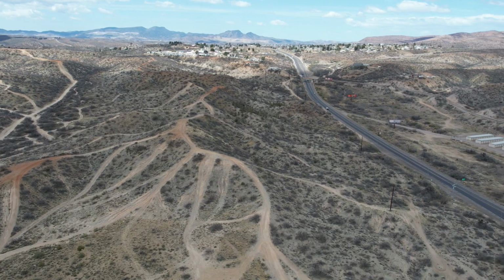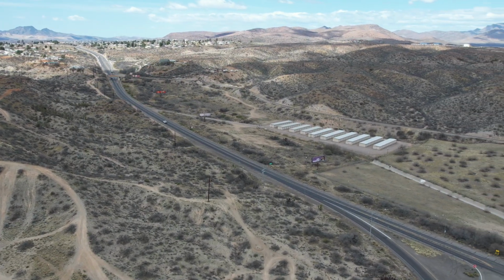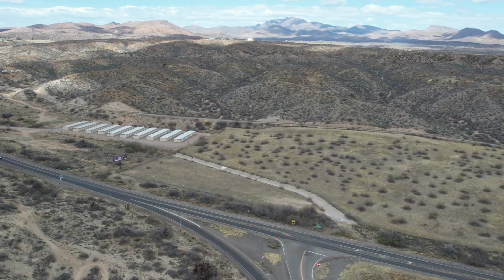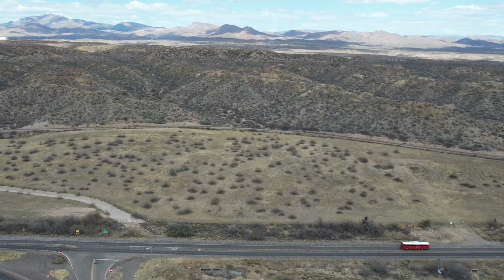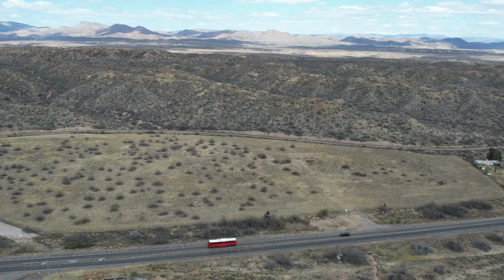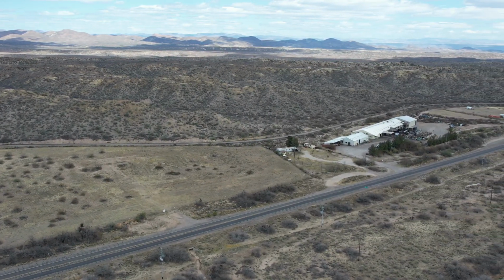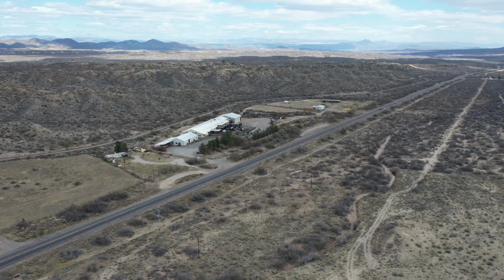Wow, look at the trails. There's Globe. We're here. You know, we're close to Indian Reservation too. I believe this direction. I know there's a casino. I might go down there and camp for the night.